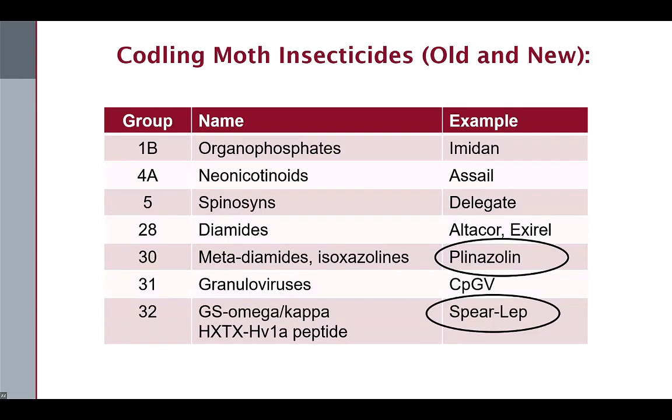So, a little bit more detail about some old and some new insecticides, because for the first time in many years, we have some new insecticides. I took over testing codling moth when Jay retired in 2015, and I haven't had a lot new to talk about. You can sort of see them in order of age, the oldest at the top and the youngest at the bottom. But here are some of the candidate materials that we have used or will use for codling moth control. The ones I want to focus on today are the newer ones. And this is plinazolin, a new mode of action group from Syngenta, and you're probably going to hear about that in meetings throughout the year.